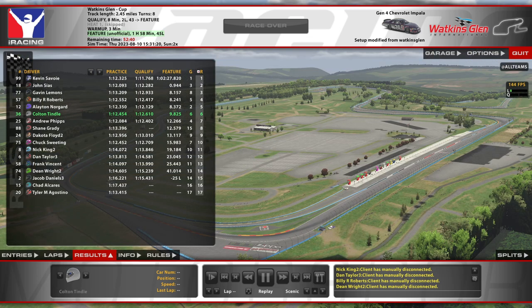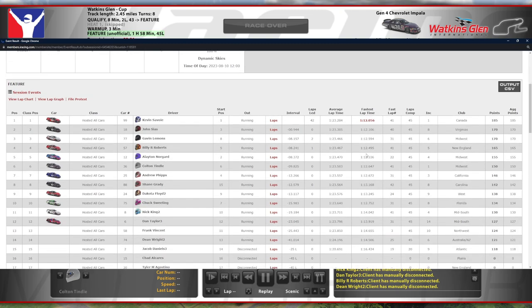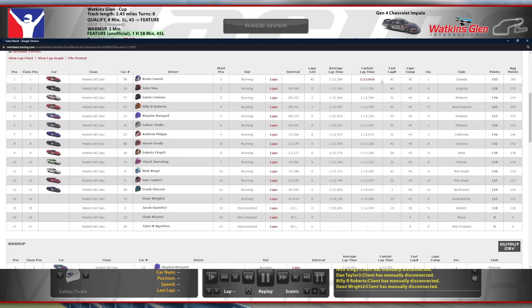But not on Gavin. Gavin's going to gain a little bit on us. So we'll see how that all plays out. Now here's the race results. Shorter field here today. Kevin gets the win and the fastest lap. He makes up a lot of points here tonight. Just the one incident for him. 42 laps led, so he gets most laps led. He's going to get about 185 points.